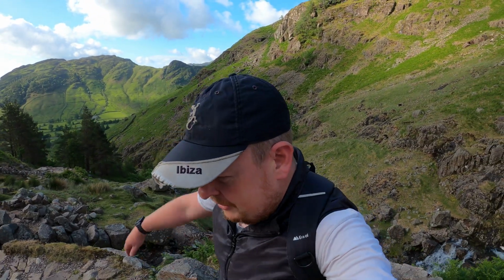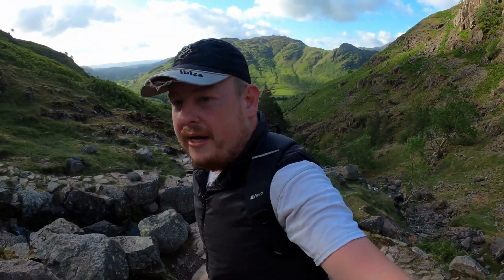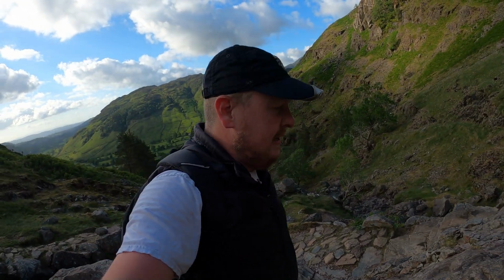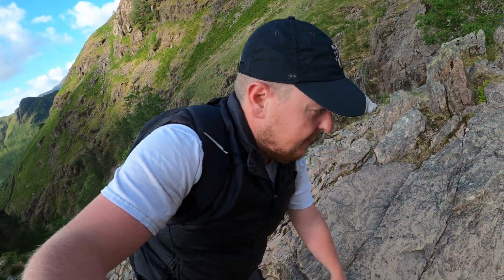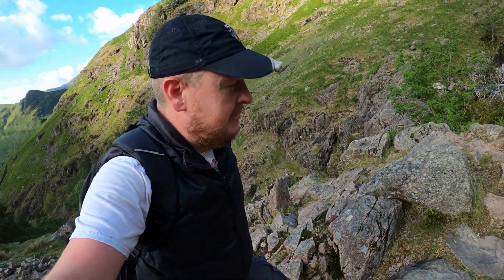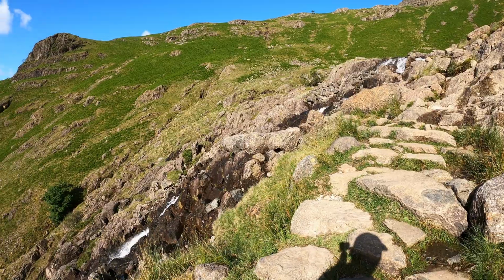Lovely to see these waterfalls in full flow, how they should be. We've had a lot of rain over the last week and a half. I think today it's supposed to be dry. It's looking that way. It's back to fairly warm again. Previous couple of times I've come up here, they've been frozen solid. So yeah, actually made it a little tricky crossing the various water crossings that there are going up here.